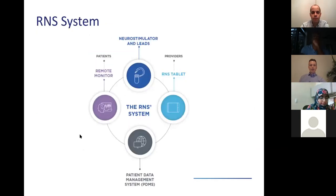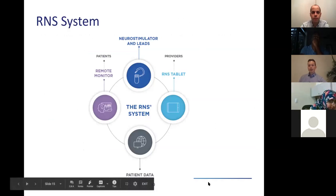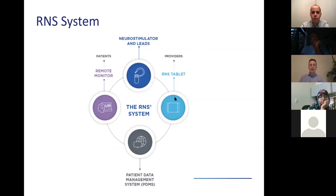So this right here is the way for us to be able to explain it to a patient, and I use it to explain it to myself as well. So it begins with the neurostimulator and the lead itself at 12 o'clock. The providers are able to interact with that using an RNS tablet, and you guys have probably seen this in clinic. You may have already seen this. It's similar to the DBS programmer devices.